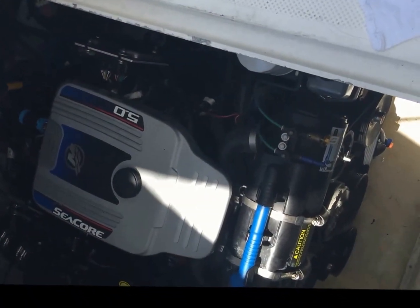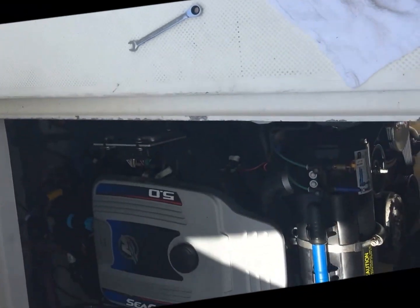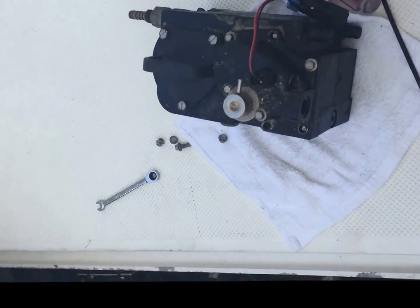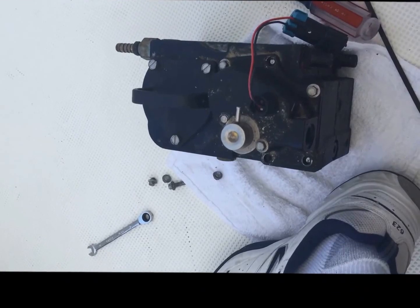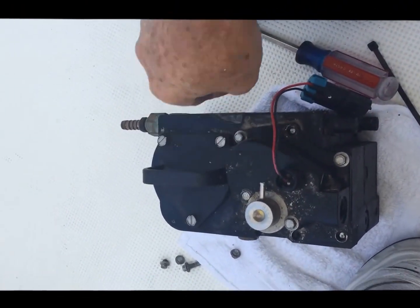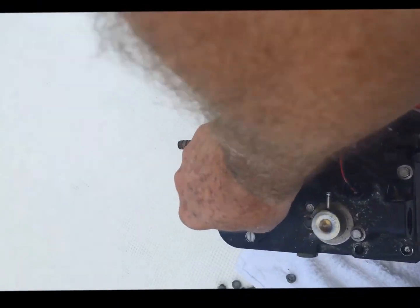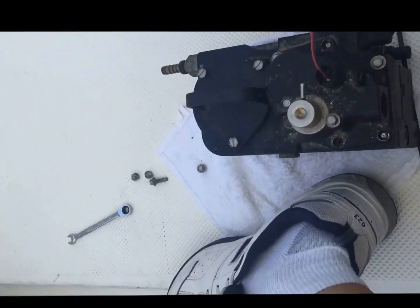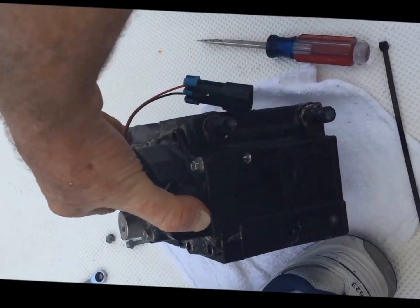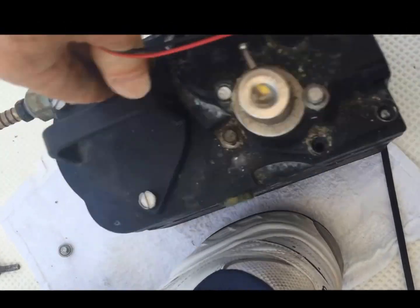Mercruiser Core 5.0, 96 hours, dual engine. Here's the fuel pump, called the Cool Fuel. Two high pressure pumps in here, filters in here. Changed the filters once. Keep having a fuel problem, dying, won't idle. Look right here.